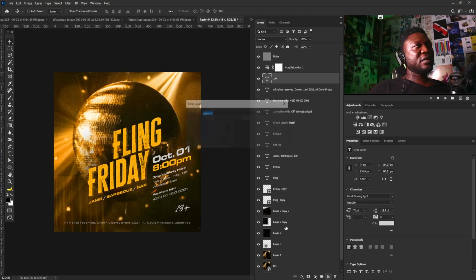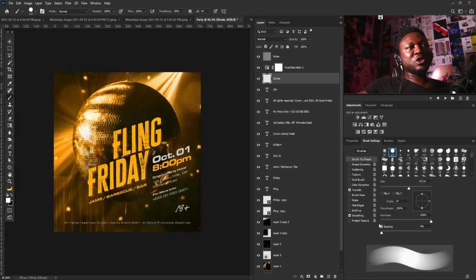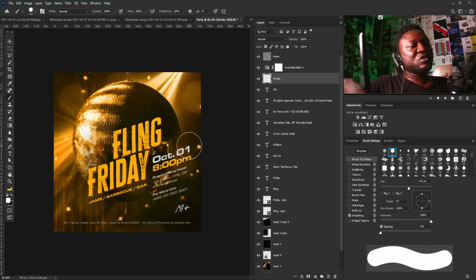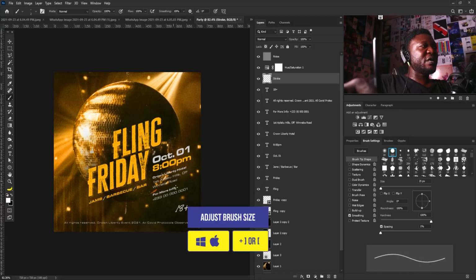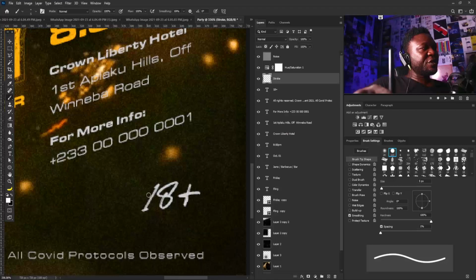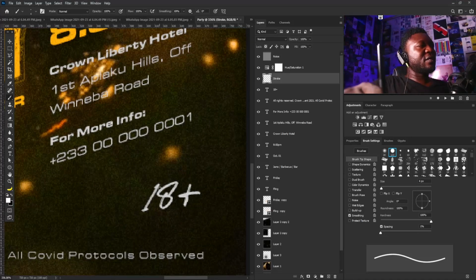make a new layer, go to my brush settings, select brush to use the hard brush, make sure the spacing is set to 0, turn off transfer, and I'm going to make sure my smooth is set to 69 like so, and I'll reduce my brush size. Now my brush size should be the same width as the letters, excuse me, use that here. All right, then I'll pick a color from here and I'm just going to draw.